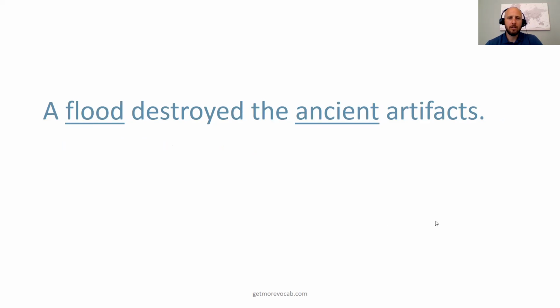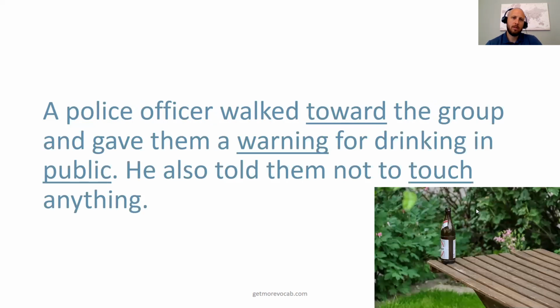A flood destroyed the ancient artifacts. A police officer walked toward the group and gave them a warning for drinking in public. He also told them not to touch anything. So toward or towards, warning, public, and touch.